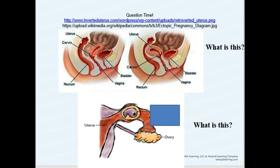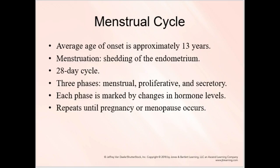All right, so menstrual cycle. Yay! Average age of onset is approximately 13 years. It varies, okay, from person to person. And this is shedding the inner lining of that endometrium. And we actually build up layers. I'm not going to get into the layers. But it is approximately a 28-day cycle. This can vary from female to female, though.